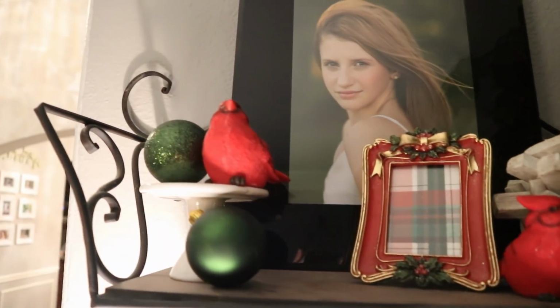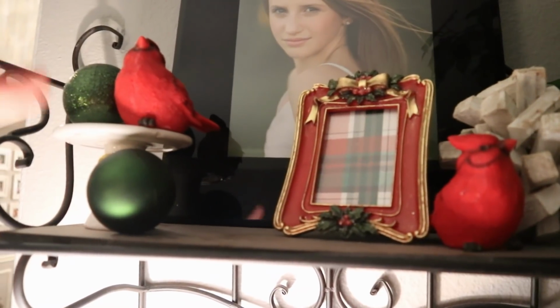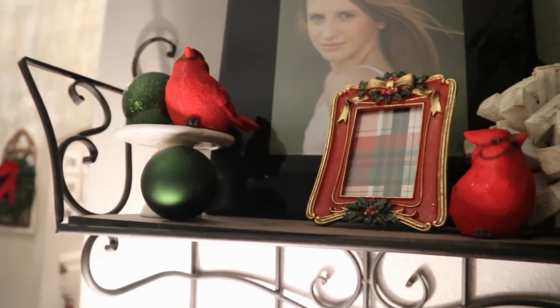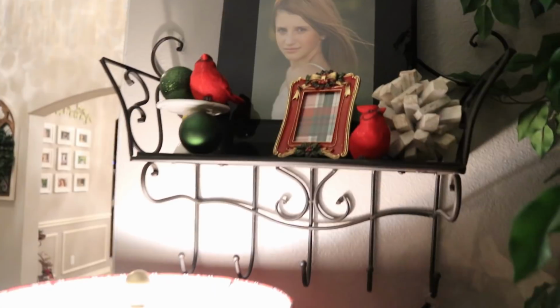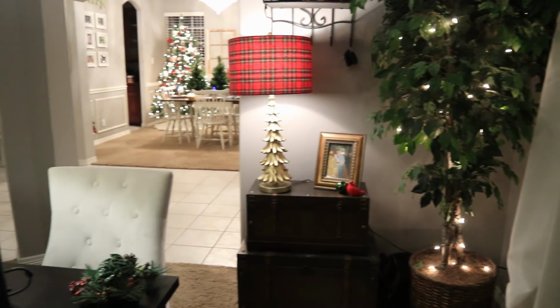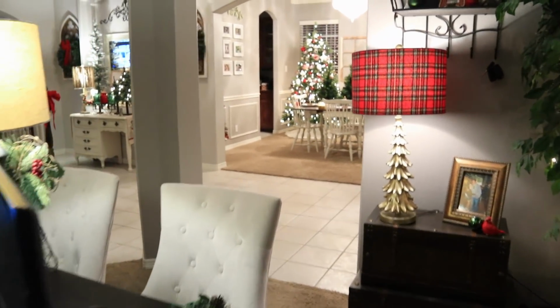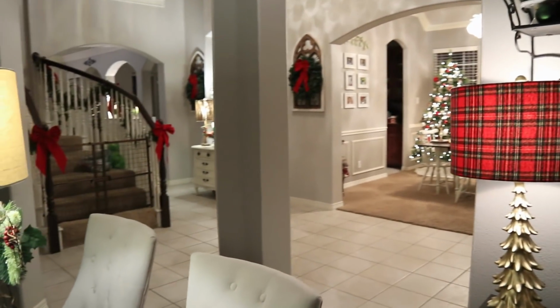And then I added this little pedestal thing for height to just move up another cardinal, and then I added some more green ornaments to kick up that green and red I have going on. And then you can just see from my view here, I can see all kinds of sparkly stuff and all my trees, and everything's lit up.